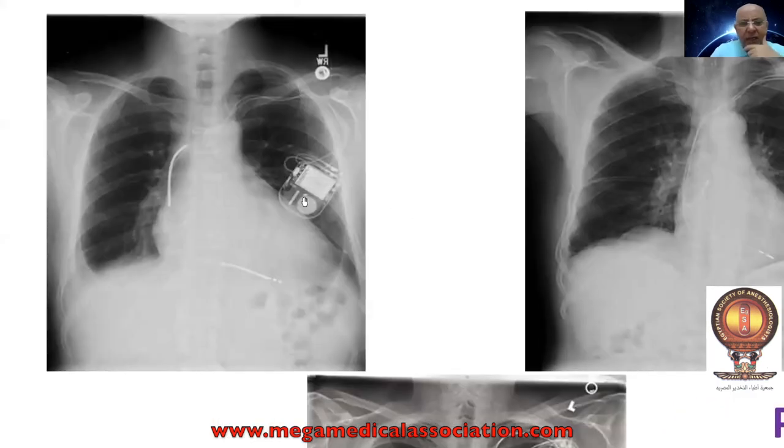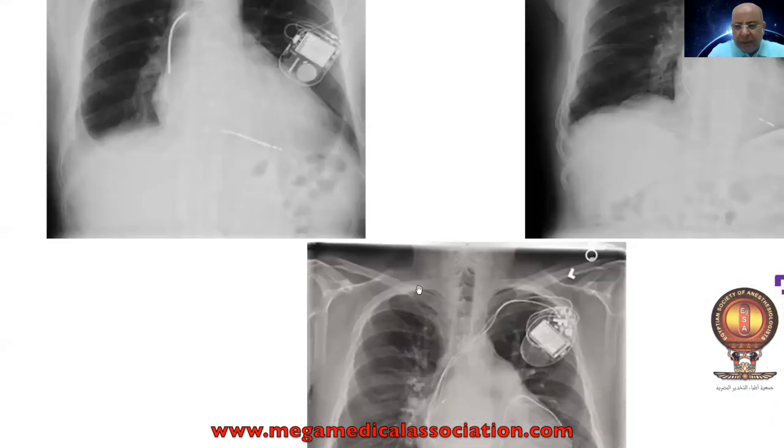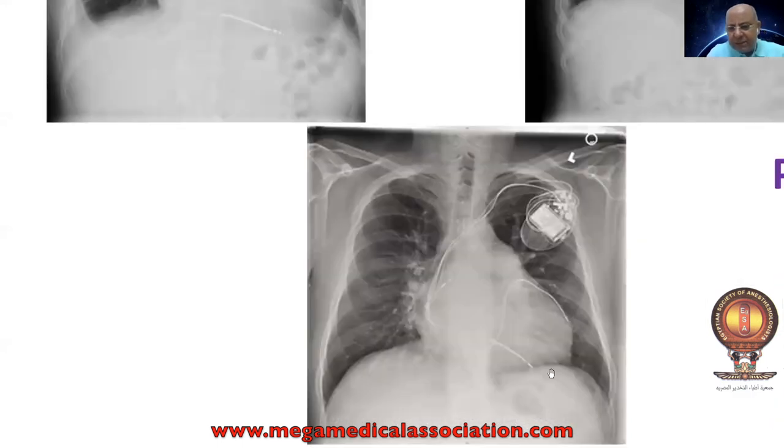Can you see a coil? Can you see with me the coil on the lead with this one and that one? So this is an ICD, because this coil will give the shock. What is the third one? Look at this. There's one lead here, one in the left and right ventricle, and another one through the coronary sinus to the right ventricle. So this patient is CRT.